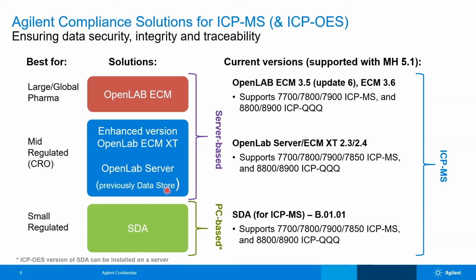Then if we move up a little bit more in capability, we have what's known as Open Lab Server. And by the way, these 3 options here are server-based. An Open Lab Server is nothing more than a data storage medium. It is a secure data storage medium. Everything has to be accessed through SDA in order to retrieve that information, but it is secure and it is a remote server. We can move it up another step. Oh, and I should mention here, once we get into these server-based systems, we can start adding more instruments. We can actually have up to 100 instruments on Open Lab Server. But again, this is nothing more than a data storage device.